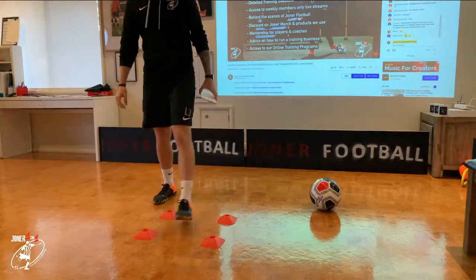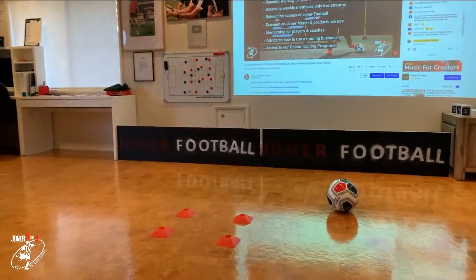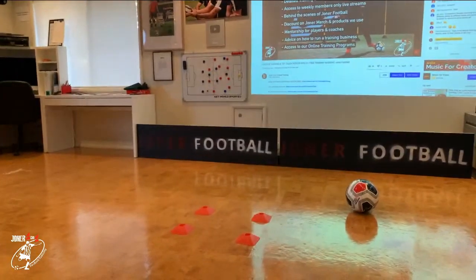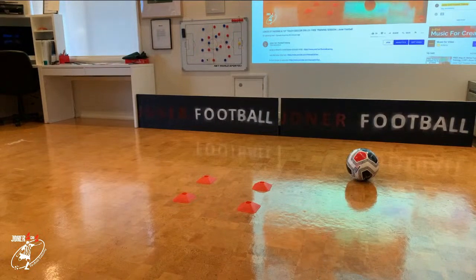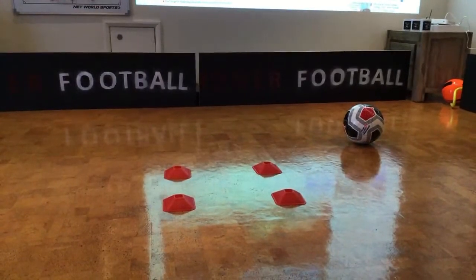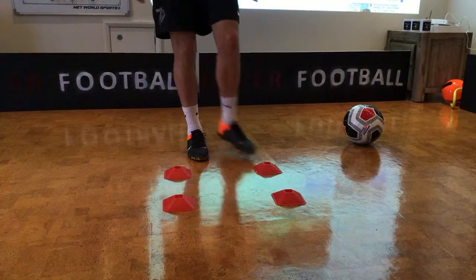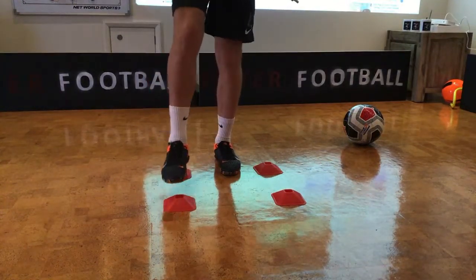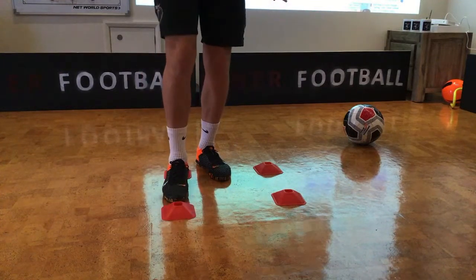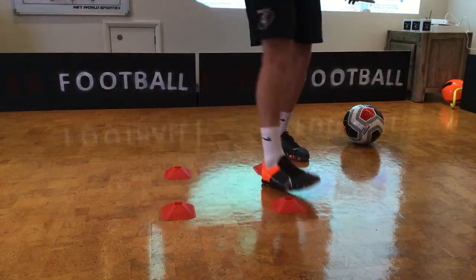What I want you to do guys is the setup that I want is four cones just like that. Like a little box. I'll just show you on the close-up screen. So four cones, like a little box. And the box is roughly about shoe size, with a gap in between, okay? All right.